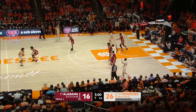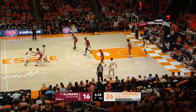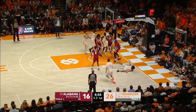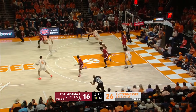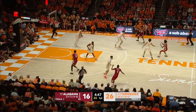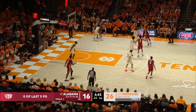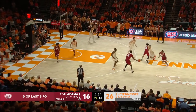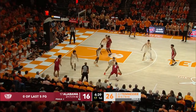Vols work it. Center of the floor, Gillespie. He'll drive, getting downhill, gets in the lane, tough wild runner, no good. Rebound picked up by Amari Allen, and here comes Bama the other way. I think Aiden Sherrill may have gotten a piece of that. They have. Here comes Wrightsell, back to Millette. Millette with a left-hand dribble, flips it over to Sherrill, who hands it off to Phylon.